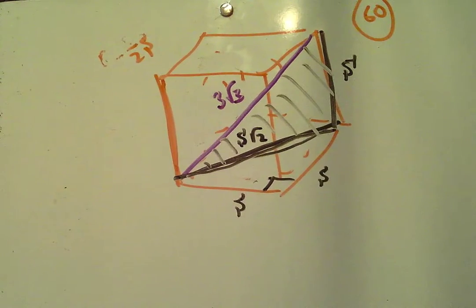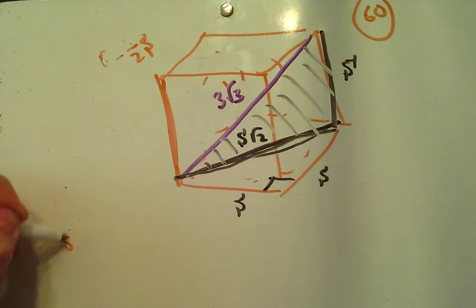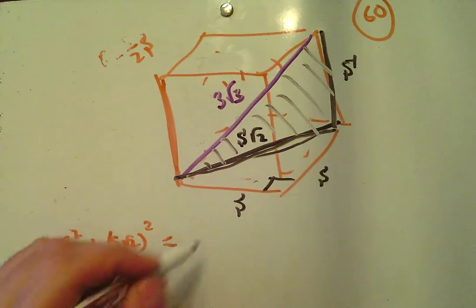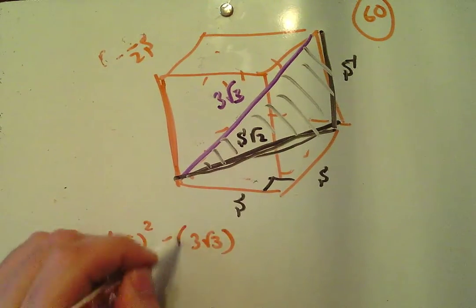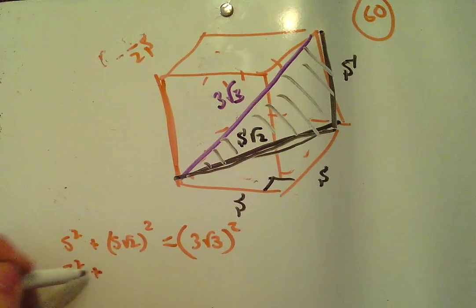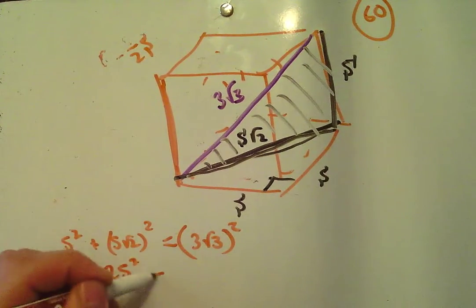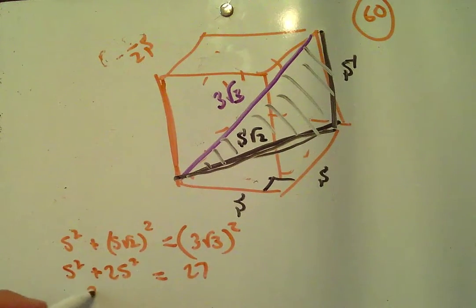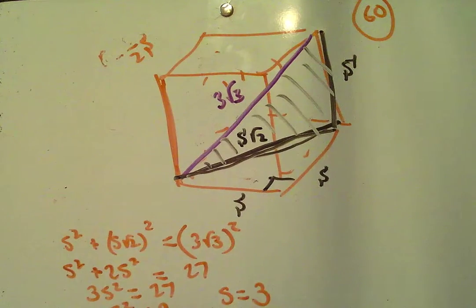And so now here I have a right triangle. And I can write the equation S squared plus S√2 squared should equal 3√3 squared. So that's S squared plus 2S squared equals 9 times 3, 27. 3S squared is 27. S squared equals 9. So we get that the side length is 3.